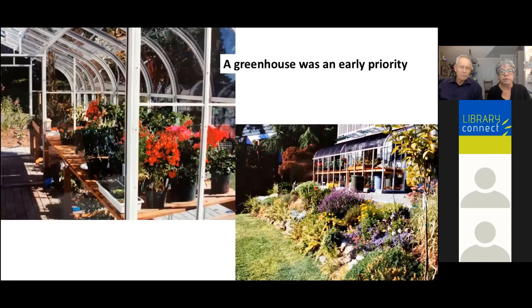The first thing we started with is putting in a greenhouse. And so this is two pictures of the early greenhouse. The picture on the right shows the horrible state of the rock root bed right below it.